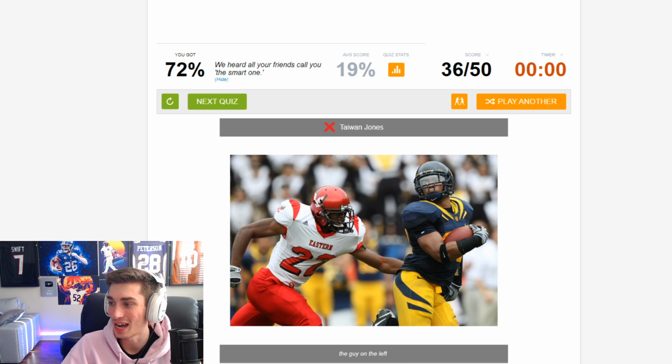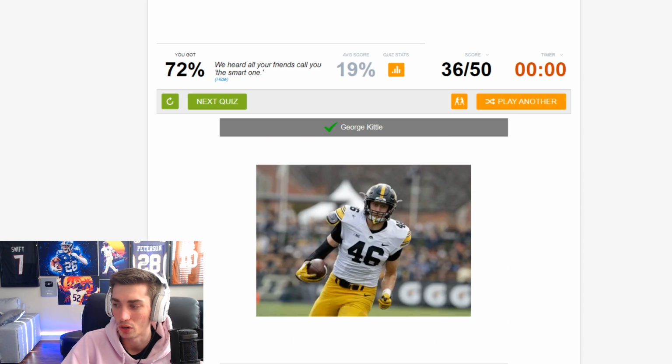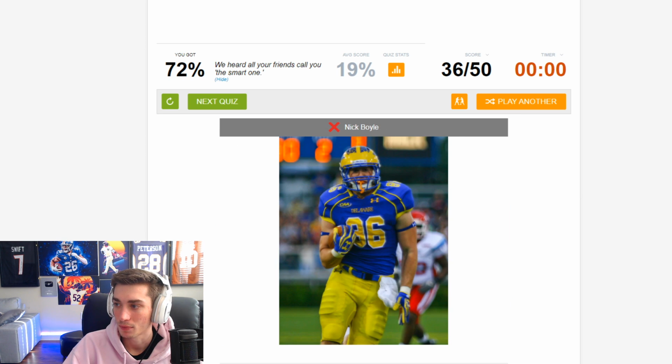Number 12 is Taiwan Jones. Are you serious? Is this even a position player in the NFL? I know he's maybe listed as a running back. There also was a linebacker named Taiwan Jones for a minute, but I think this is the returner and special teamer Taiwan Jones. If you think I'm coming up with Taiwan Jones there, you're actually smoking crack. The guy on the left, that would have helped. Taiwan Jones. Give me a break.